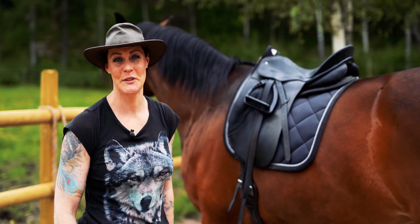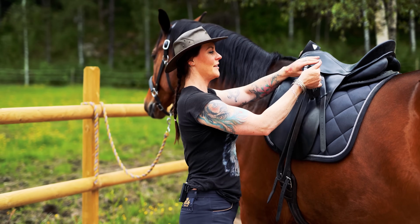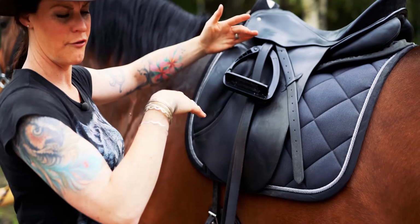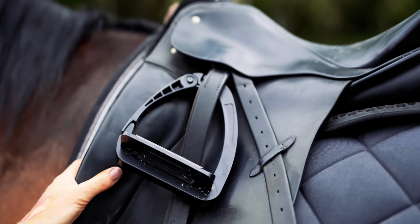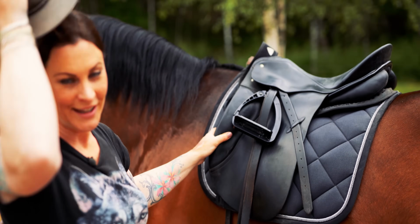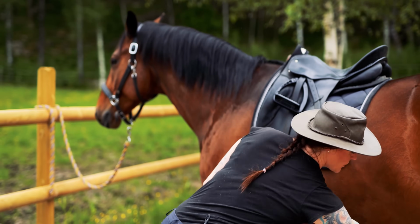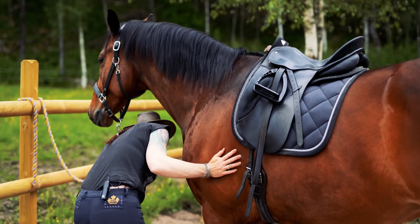With horses, it's important there's a lot of safety involved. So I actually have safety stirrups. So if I would fall off, my foot is still stuck, it can still come out. I'm going to be putting on my safety vest and my riding helmet, because this is beautiful, but it's not going to really protect my head if anything would happen. So I'll put that on as well.